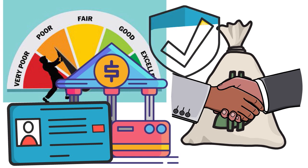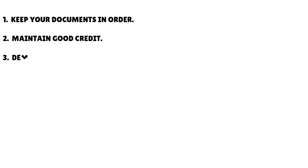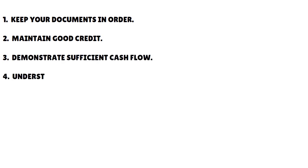Please make sure you continue to work on your credit. It's very important. Maintaining good credit should be a lifelong exercise, a lifelong journey here, all right? And while you're doing that, trying to always keep your documents in order. Very important, right? We're speaking about making sure you have a system in place to keep everything organized in your house, okay? And trying to always demonstrate sufficient cash flow.